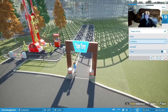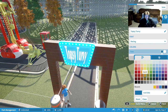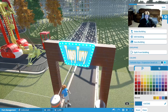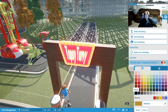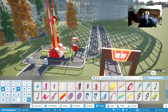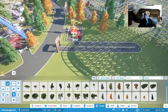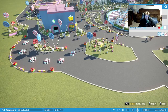Turvy. Red and yellow. Topsy-turvy. And that's going to be for year 8, so it won't be open yet. Get rid of these all together.